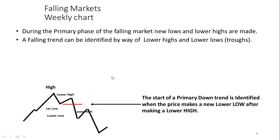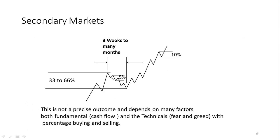It really is the basis of all other technical analysis, including Elliott Wave, various other methodologies, the Wyckoff method, that type of thing, all based on this price movement of lows and highs and higher lows and lower highs and lower lows when identifying price action.